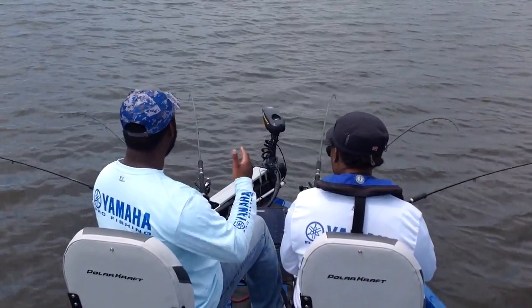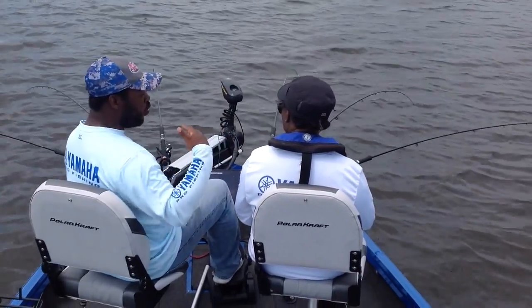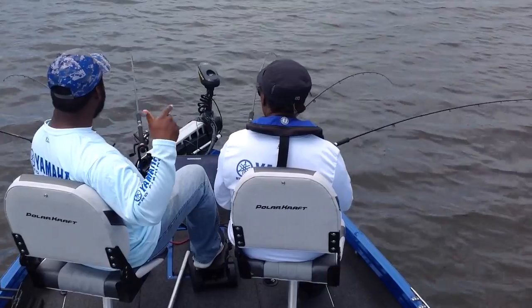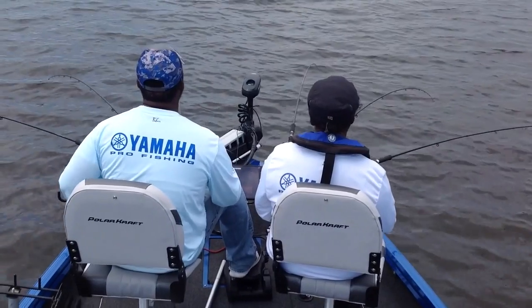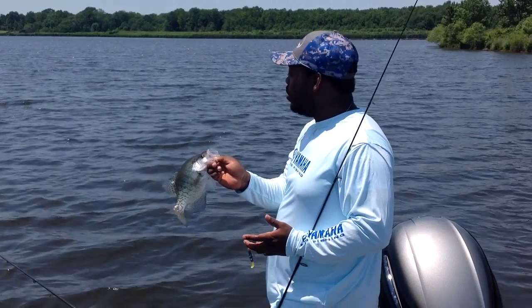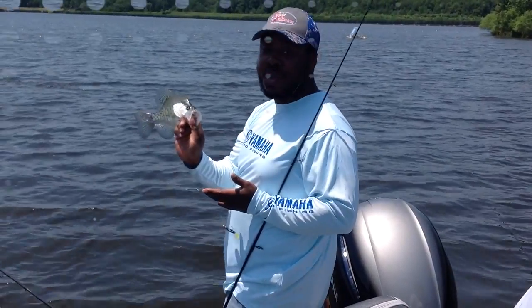0.6. Really restrained, trying to stay between 0.5 to 0.7 because we're using curly tails and paddle tails and bladed jigs, so we want that vibration and movement to mimic live bait because we're not using live bait today. Sometimes you just have to change techniques in order to put some slabs in the boat.